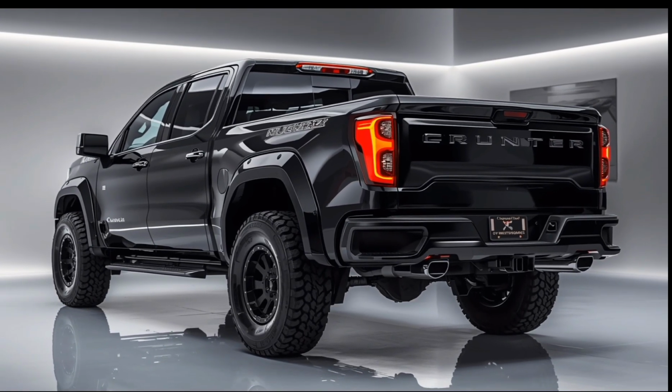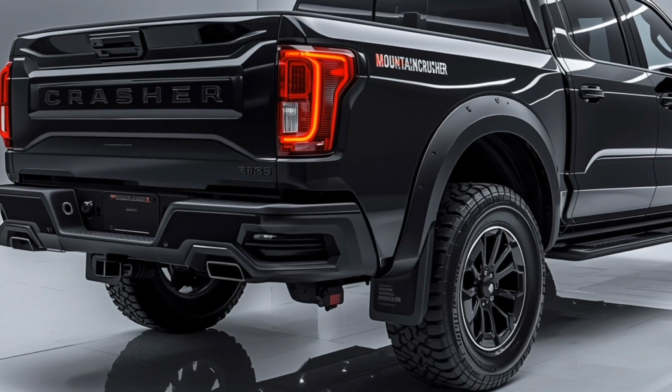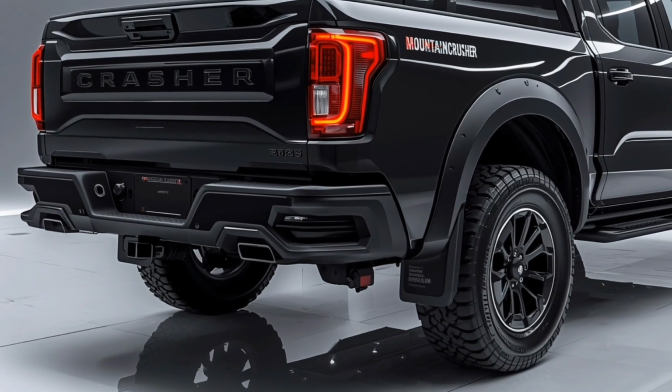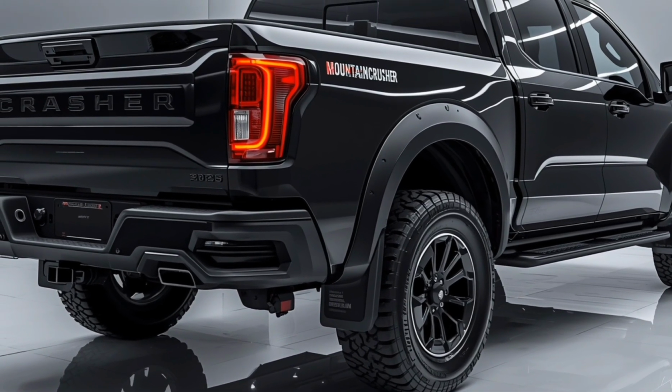The host steps back, gesturing toward the truck. It's rare to find something that looks this good and performs even better. The combination of engineering precision, design ambition, and pure mechanical soul makes this pickup one of a kind. Whether you're towing, exploring, or just turning heads on Main Street, it delivers every time.